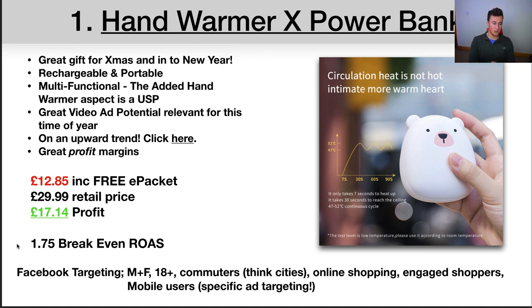And just in case you're not sure how to work that out, basically what you do is you take the retail price minus your costs to give you the profit, and then you divide the retail price by the profit, and that will give you what your break-even ROAS is. And then when you're advertising on Facebook, you can have a look at what your ROAS is for each ad set, and as long as it's above that 1.75, then you'll be making a profit, minus all your other expenses, so apps, your subscription plans, etc.